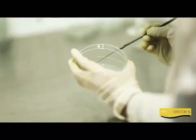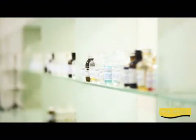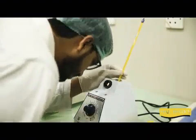Our microbiology lab is maintained with class 100 and has necessary provisions to test the microbial limits for oral liquids, solids, semi-solids and sterile dosage forms.